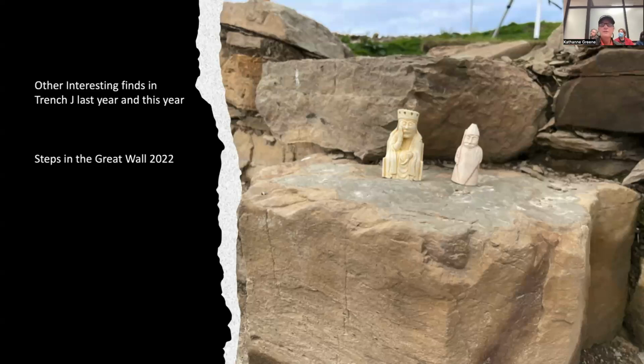Okay, other things they found. Last year they found steps on the Great Wall. First steps ever found in Great Britain, the oldest. And these are my travel companions, the Queen and Berserker from the Lewis Chessman.